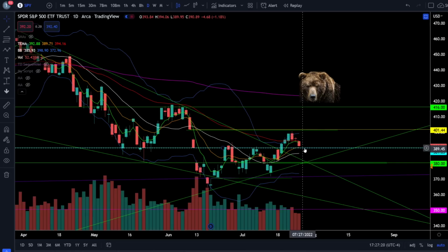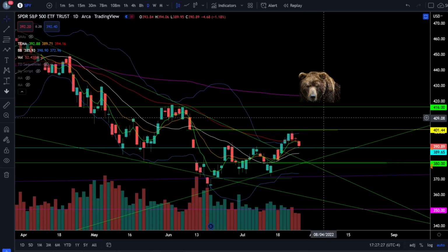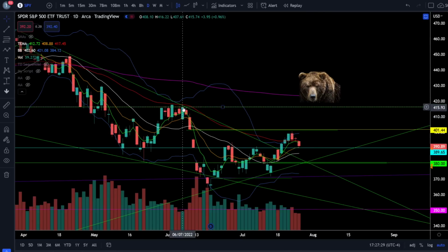If SPY stays above 390, we can still go close the gap just above 401, possibly even push through that gap and start trending back up to the previous daily high right around 416, and possibly even higher, around 420 to 421. Now in the event SPY does break down below 390, we have that next critical support down there at 380, which is another $10 drop, so you will want to be aware of that.